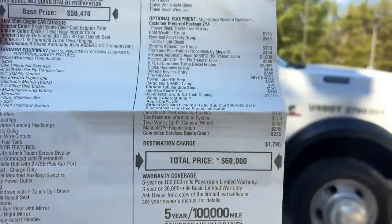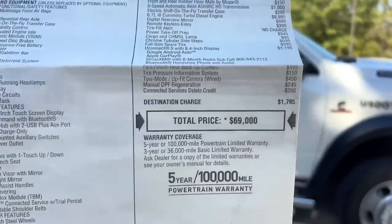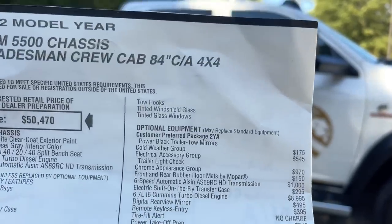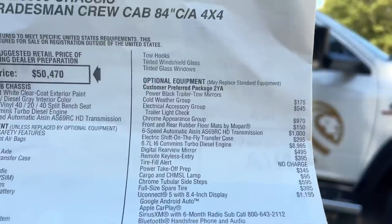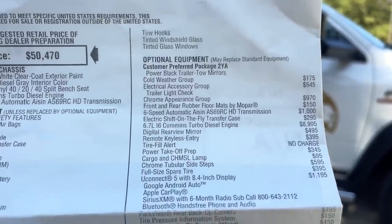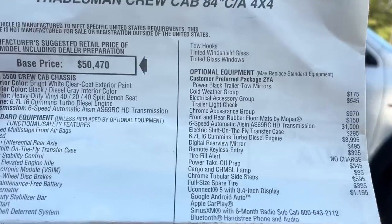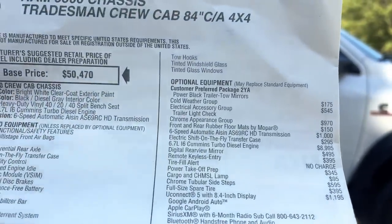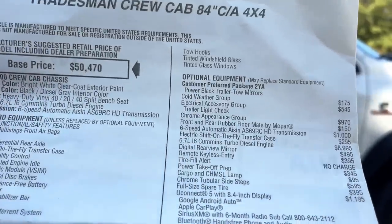Now, this is the total price that I paid, $69,000 for this truck, and just a few more optional things that was added here. Now, I did not order this truck. This truck was already on the lot, so I'm not sure if it was an order that someone just passed up on, but it was readily available for me at the time when I made the purchase. You guys can actually go take a look back at that video.